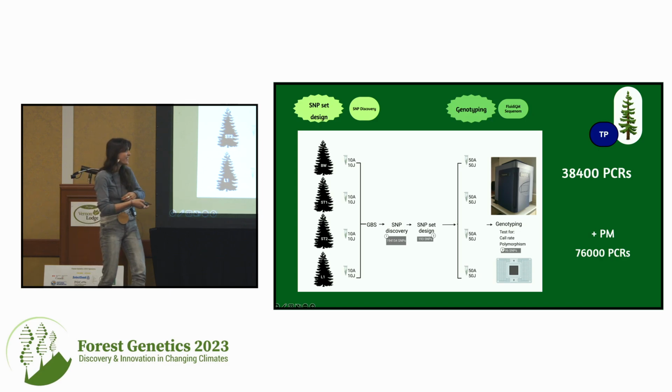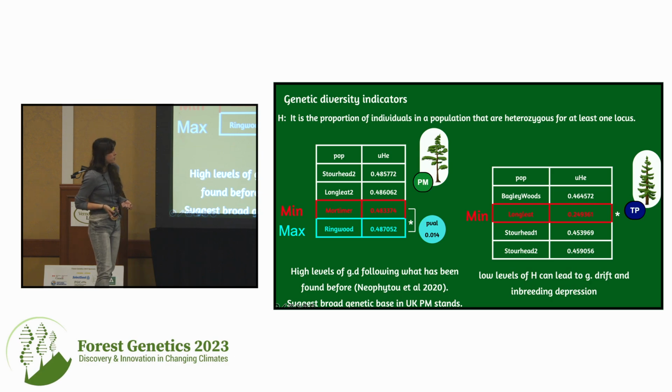Sorry. Okay. A SNP discovery step, and we also got a big set of SNPs, and from here it is very similar to Douglas-fir. We performed the same filtering to get the number of SNPs that we were looking for to then genotype our stands.